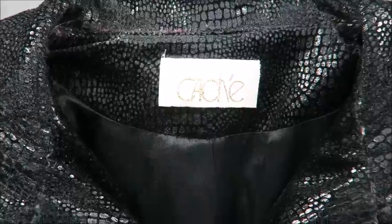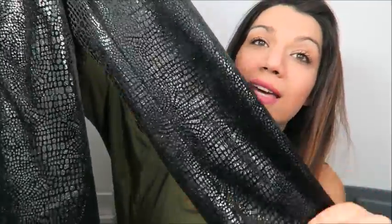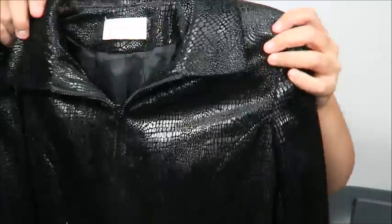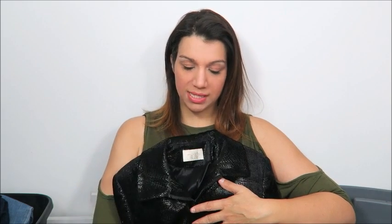Next up is this Cachet Jacket. It is a size 10 and it is like this black metallic snake skin. Ooh. I have never found or sold Cachet before, so I'm not sure what the jacket is worth. I do still need to do my research, but I would hope that this would be somewhere around 40 or 50. And this was at the bins as well.